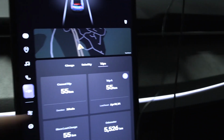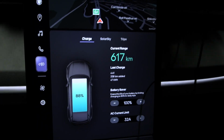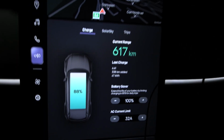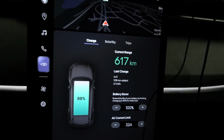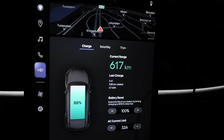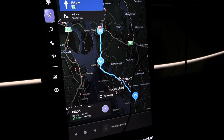I can show you here. If you go here and we go here, you see that we have 613 kilometers of range left. Well, that is very optimistic. You have to roughly slash it in half. And then we're down to 88%. So yeah, we can go quite far because the battery is humongous. Even though the car might not be that efficient, we still have pretty good range, so that's going to be quite nice. Okay, so we're going to turn around at Svinesund.